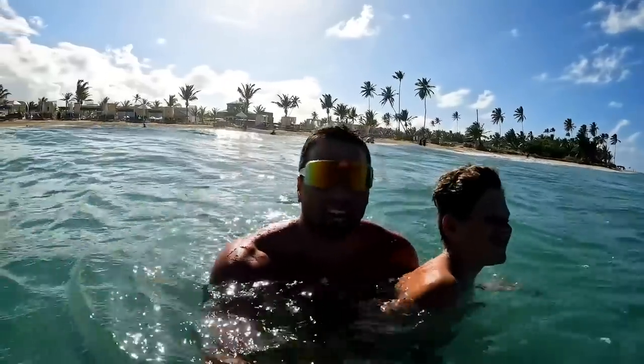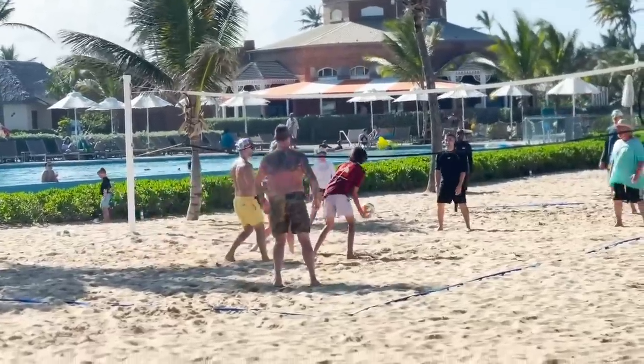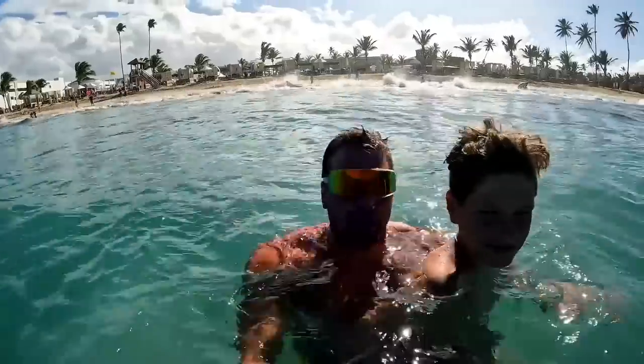All right, we got Turbo there playing a little sand volleyball. Lindsay and Lando on their way down to the beach, trying to catch some waves here in beautiful Punta Cana. I think these are more wind waves than they are actually.